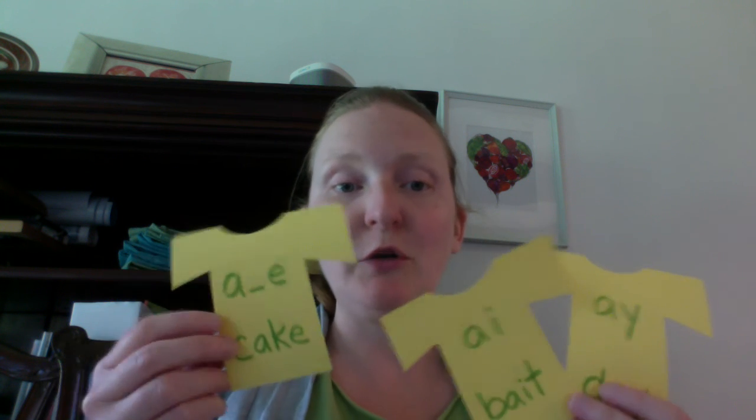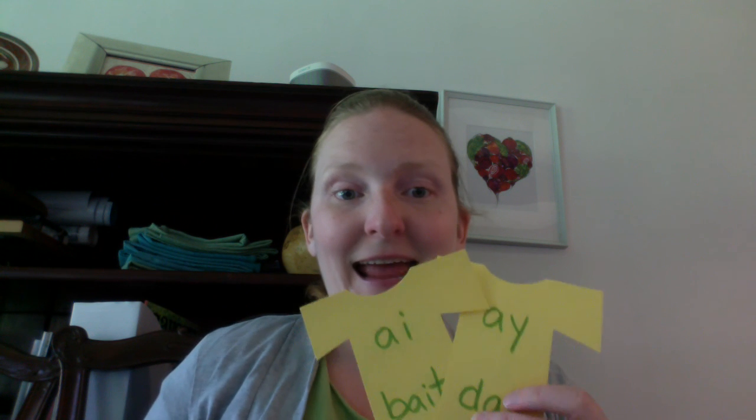If you'd like to, you can get a piece of paper and cut out little jerseys just like I have and make a team A for yourself. Each week we'll have a different team in a different color, and then put these up in your house so that you can practice seeing them and practicing three different ways that say A.